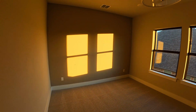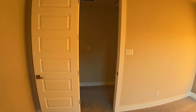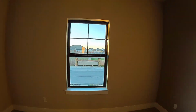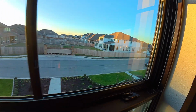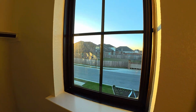Here we have another bedroom. More window space, walk-in closet. I really like this home. Additional bedroom here, facing the front of the home. So back out and over, you can see the mailbox where the driveway will be. Larger walk-in closet for this bedroom. Additional light space due to the window.